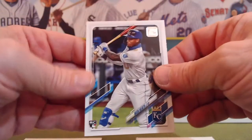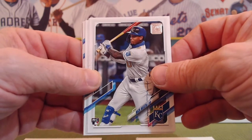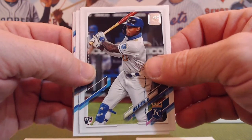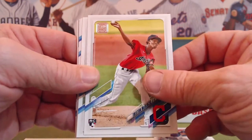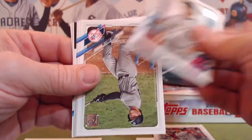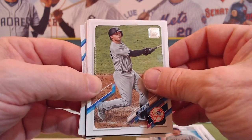Oh, really? Yeah, those, I mean, the water drop ones? Nick, you talking about the water drop refractors? We saw a couple. I pulled one out of a mega box, maybe. They got these mega boxes that are like 256 cards, and I think we pulled one out of there as well. There's a Shohei Ohtani. Yeah, they're not easy to find. I'm surprised we pulled two, to be honest with you.